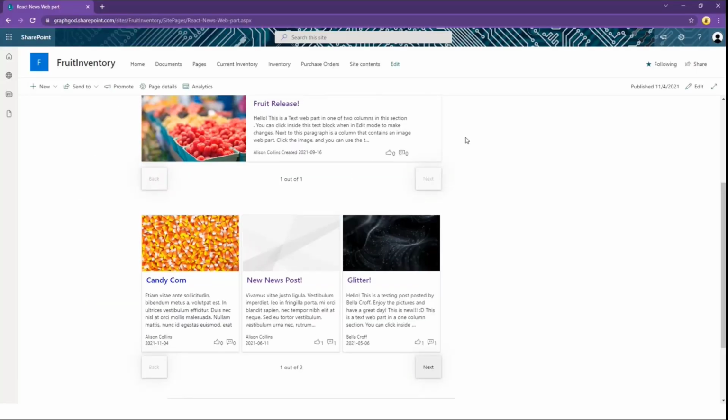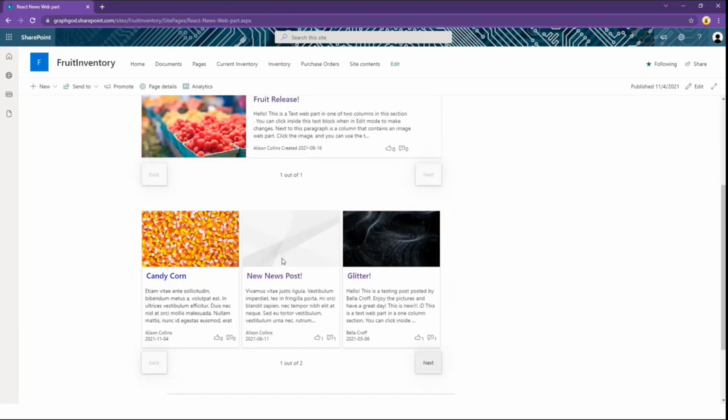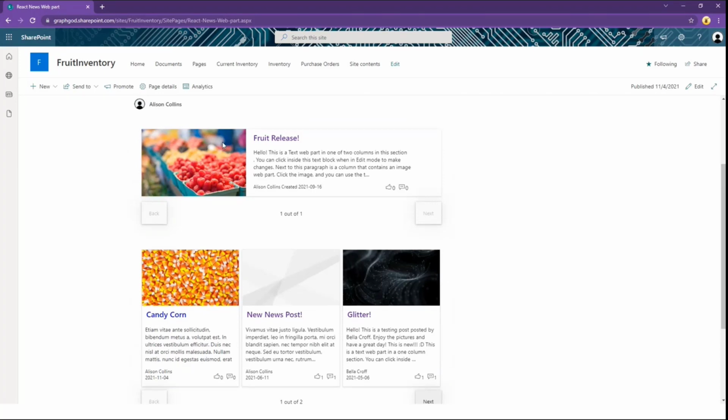And here I am in my browser. You can see I have 2 React web parts, just one with the default generic settings. No sites are selected, nothing's configured yet. It actually gets back the sites from the current site selected.